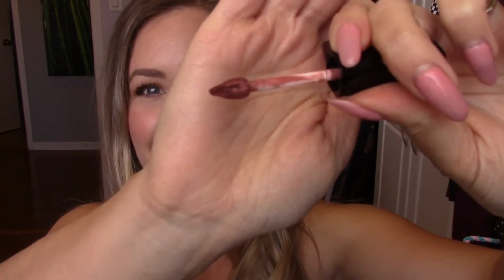But I have like scraped this guy completely clean and it's completely dried out. You can actually like see through the little applicator. It's so dried up. So that is completely gone. That was a big achievement for me. I don't know that I've ever used up a liquid lipstick. Of course, this is like a mini size, but still, I think it still counts as like an exciting item to use up.